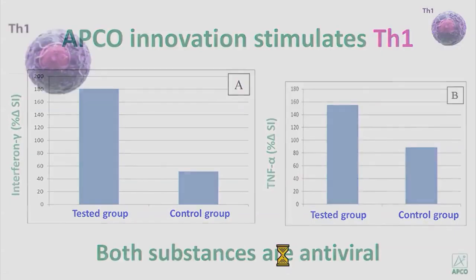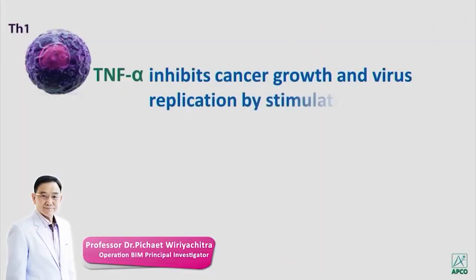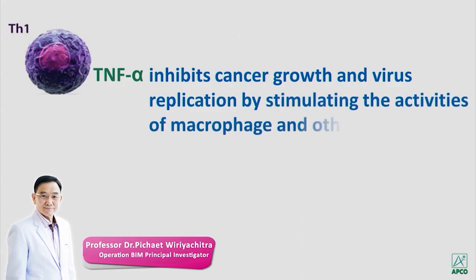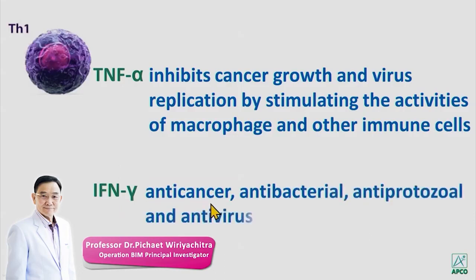Both substances are antiviral. TNF-alpha inhibits cancer growth and virus replication by stimulating the activities of macrophage and other immune cells. Interferon gamma has anti-cancer, antibacterial, anti-protozoal, and antivirus activities.